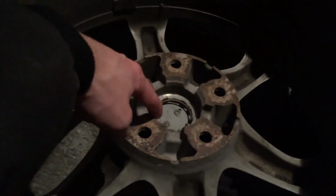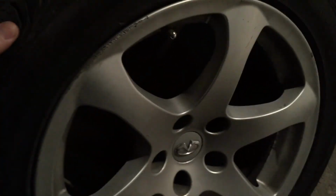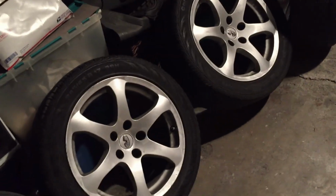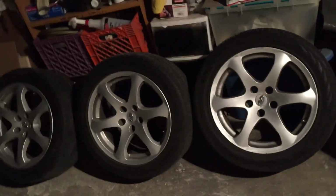We'll probably fit these on the car. I definitely can't run them with the way they're set up because I don't have hub-centric adapters for these, so I can't really run them on the car. Plus the tires are 245 17s, which probably will rub. We will mock them up on the car and see how they look.